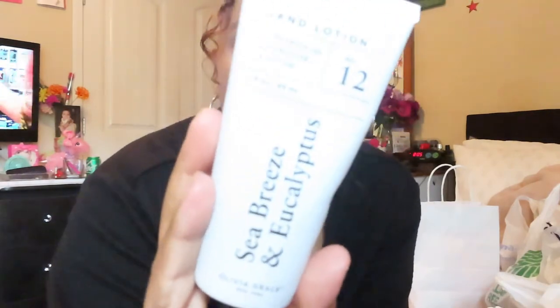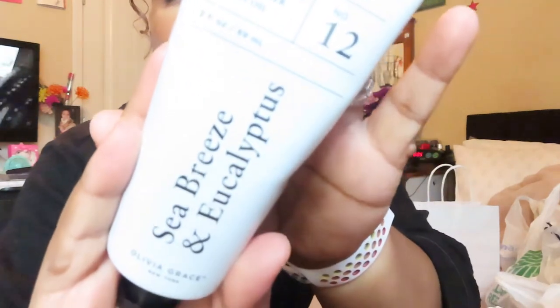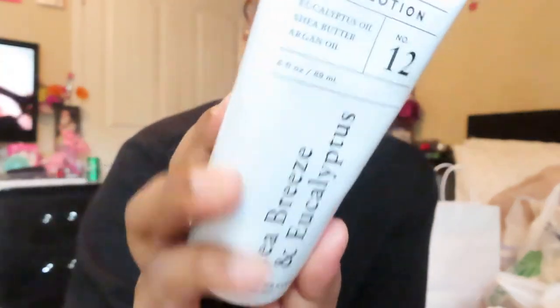And then I was running low on my hand lotion that I keep in my purse, and I found this one at Big Lots, and it's eucalyptus oil, shea butter, argan oil, sea breeze, and eucalyptus. It's from Olivia Grace. I've never heard of this brand, but it was only $1. They had three different scents, this one and 2 others. It's pretty big for $1. So I'm just gonna stick this in my purse.